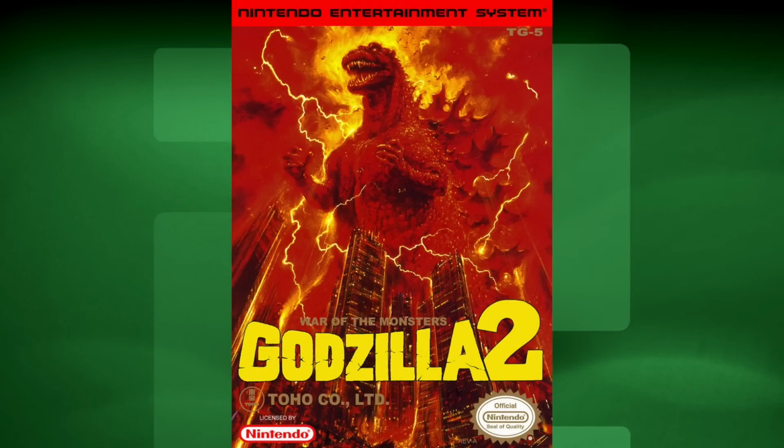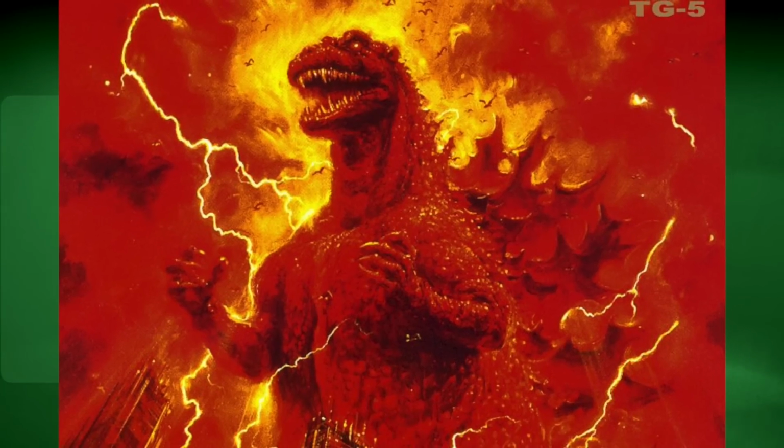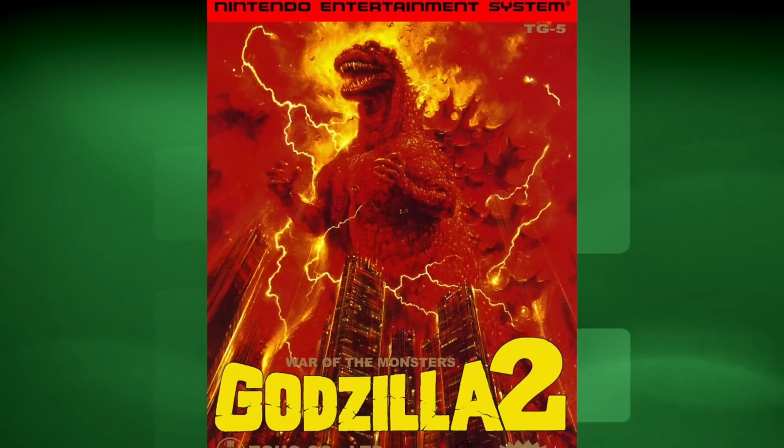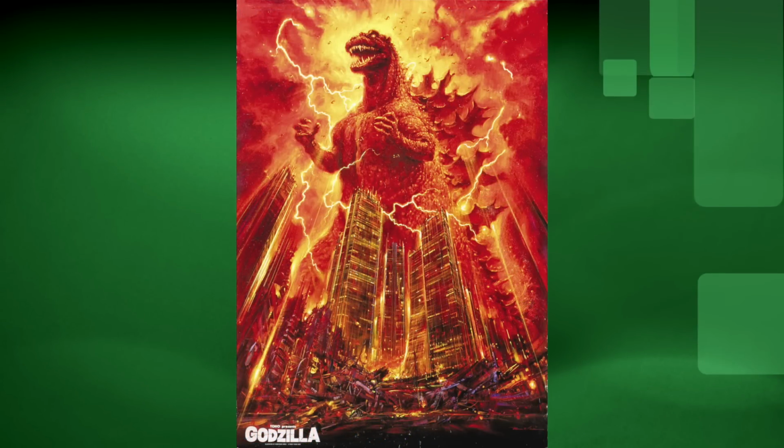Godzilla 2, War of the Monsters. Already we're seeing some improvements. We have a better title, along with some incredible artwork. Though I do have to say that this cover is actually taken from the advanced poster of the 1984 film, that was simply titled Godzilla.